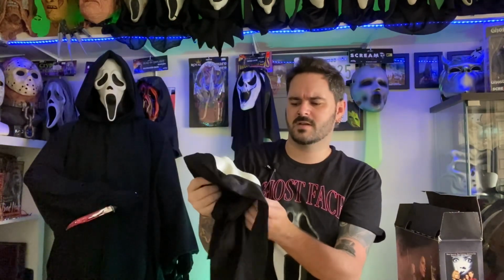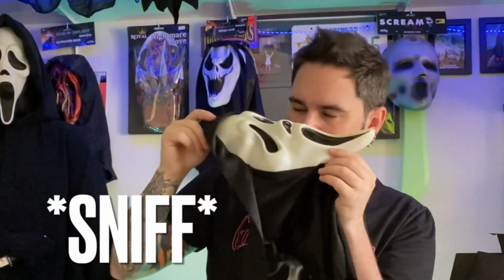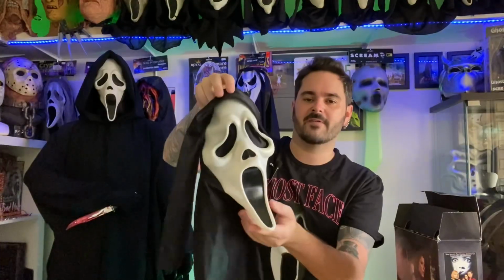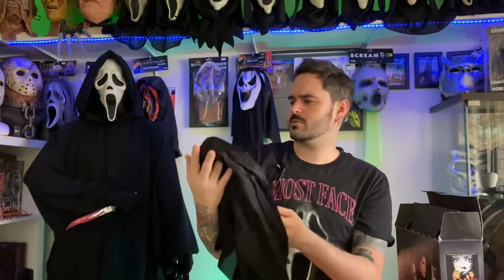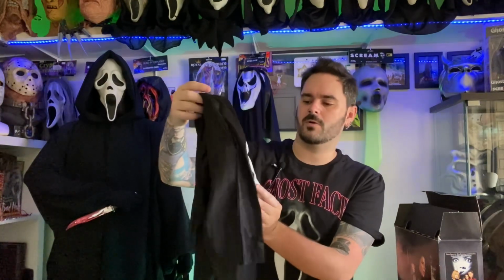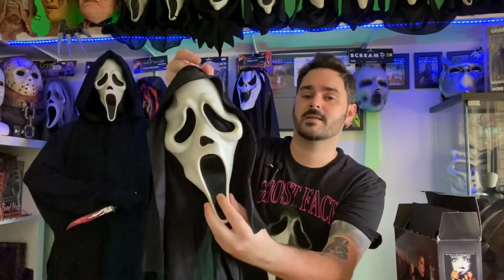Feels about half the weight of my 2015s or 2016 EUs, which is really interesting. Very, very soft vinyl. Kind of what I imagine a Gen 2 might feel like. It's got a very, very faint scent of vanilla. Very faint. Big sniff. So that's really interesting. It's really different. It's a different EU.